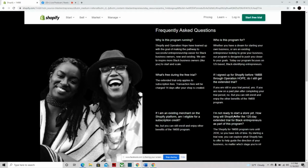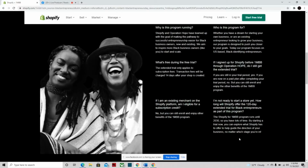If you're not ready to start a store yet, how long will Shopify offer the 120-day extended trial? So this program will run until 2030. So you have a lot of time. But by starting a trial now, you can explore what Shopify has to offer to help guide your business in the right direction, no matter what stage you're in.